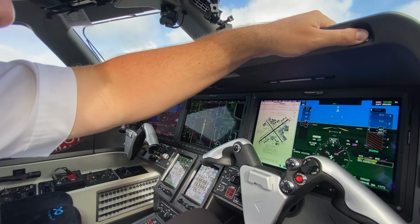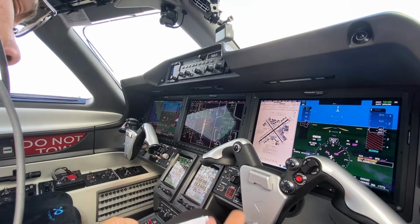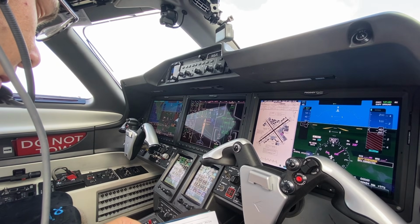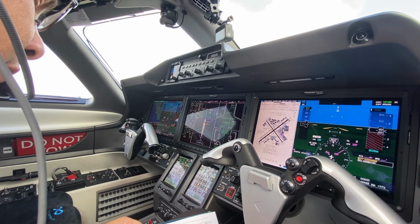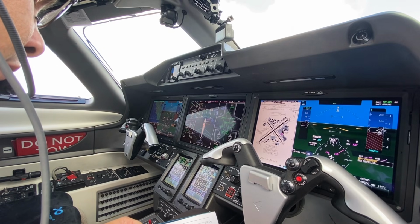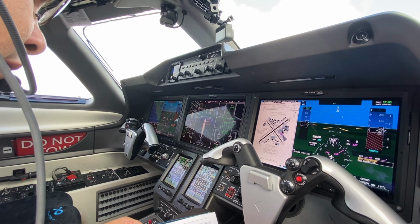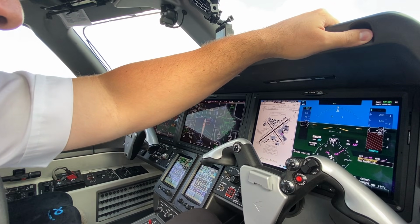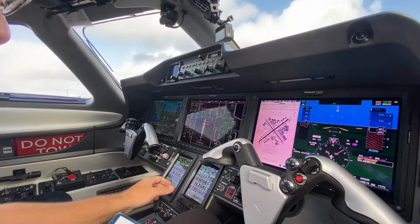Ground, November 6 Alpha, IFR to Tango, India, Sierra Tango with echo. November 6 Alpha, Naples Ground, cleared to Tango, India, Sierra Tango Airport as filed. Maintain 2000. Expect flight level 410 10 minutes after departure. Departure frequency 126.8, squawk 4564. Cleared as filed, 2000, 410 in 10 minutes, 126.8, and 4564 for November 6 Alpha. Readback is correct. All right, got our clearance.